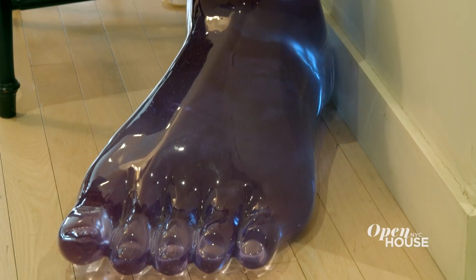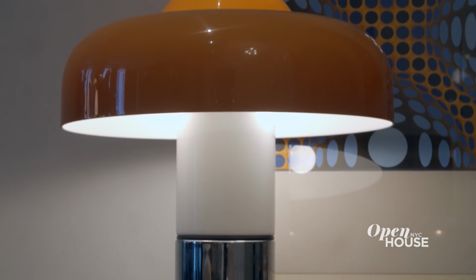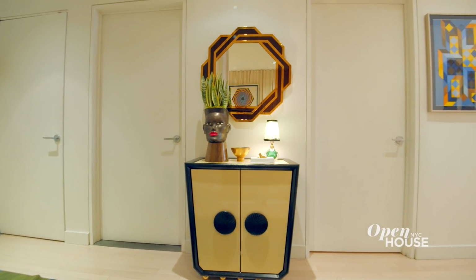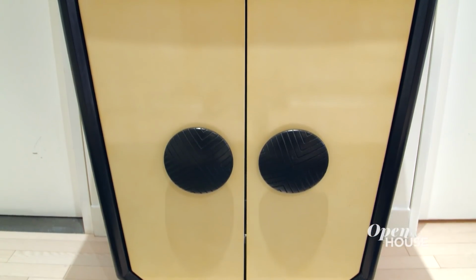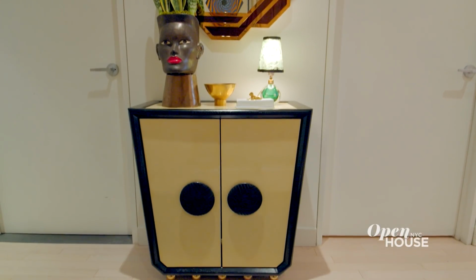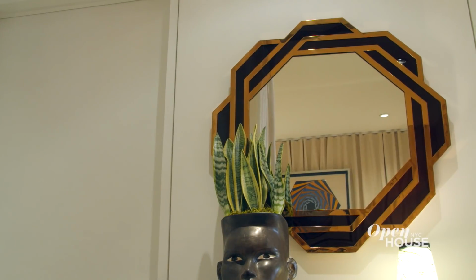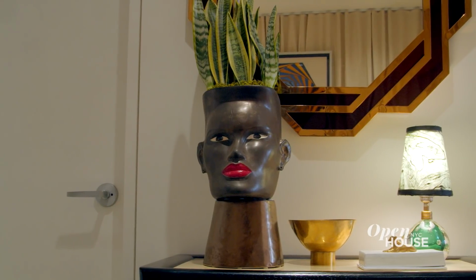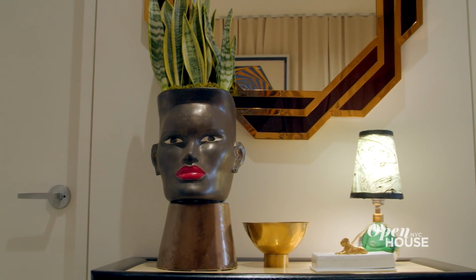I love my job, so I have a lot of Jonathan Adler furniture in my apartment. This is evident in the entry hallway when you first come in with this small cabinet. It's inspired by a 1950s Italian design. It's a really useful piece of furniture here because it gives me some extra storage that a console wouldn't do. Above it is a mirror that's in brown and gold, and this gives some real 70s glam with its graphic shape. On the top of this piece is a planter in the form of Grace Jones.